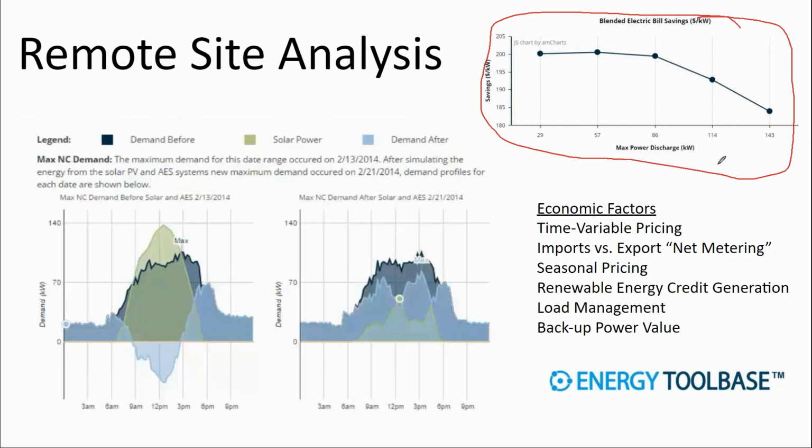And then lastly, they do optimization algorithms, so you don't have to analyze too many variables. A big battery, a small battery, a big solar array, a small solar array, a large system or a small system. That's like 6 different extremes that you have to look at. So it's not like you can't fiddle with this stuff, but what Energy Toolbase will do is tell you where to go look.